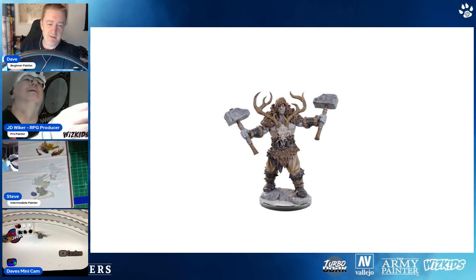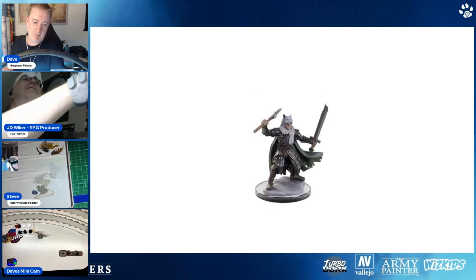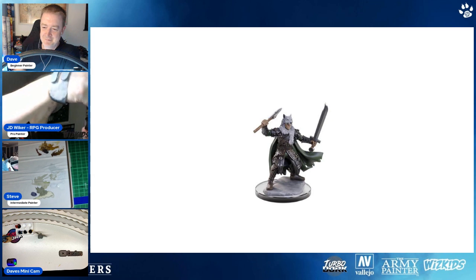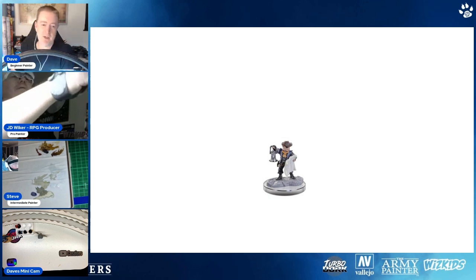And again, these minis are so, so detailed. You do get facial expressions, which is really nice. There's your other ranger, the Drizzt wannabe. There's our gnome. Again, a ton of texture details on this as well, and it is tiny, but there is a ton of texture on it.